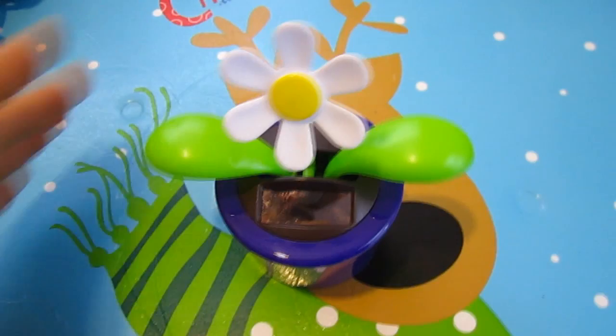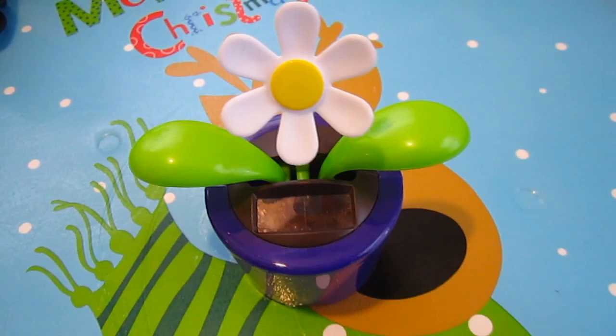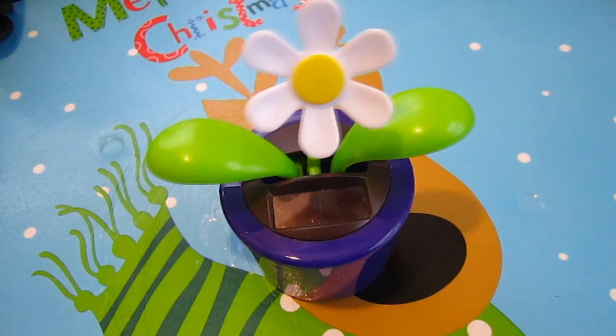Then next we have this little flower. Now this is a dancing flower and it's not battery operated actually. How it operates is there's that little rectangle right there. That is actually a solar panel. So when it's out in the sun or when the lights hit it, it makes it dance like that. Isn't that great, guys? I think it's so cute. I'm gonna put it on the windowsill.